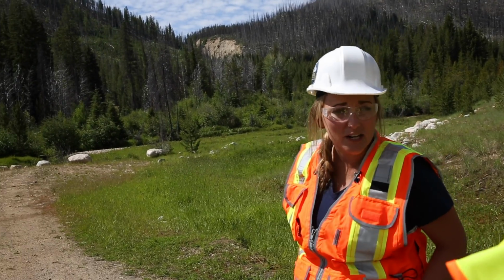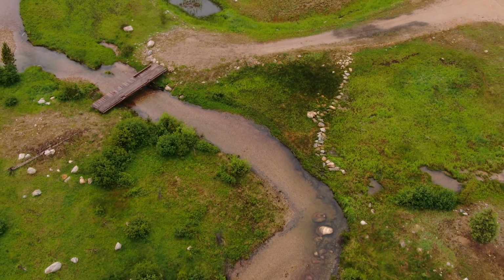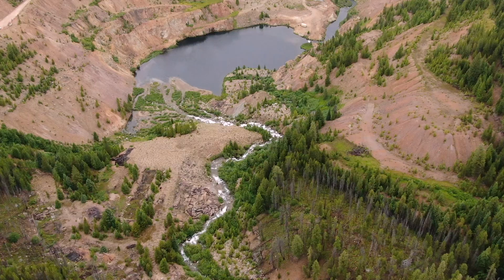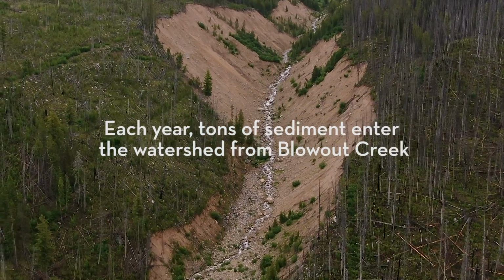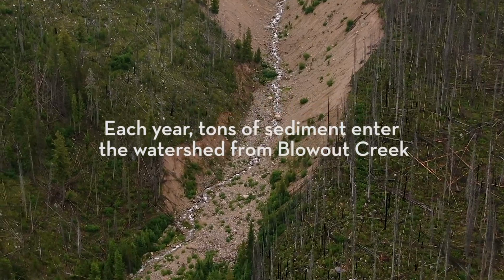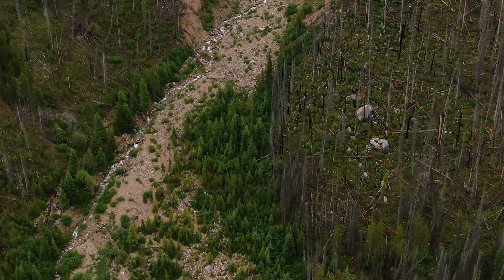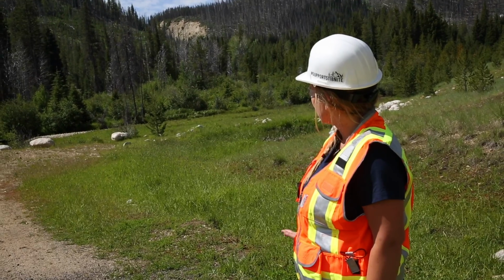Why it's important for us to go in and fix Blowout Creek is actually because it's the primary source of sedimentation in the entire watershed. So all of that sediment that we're seeing downstream in the Yellow Pine Pit, it's originating from here. We plan to install a French drain system that essentially restabilizes the area, as well as revegetate that area into its natural wetlands.